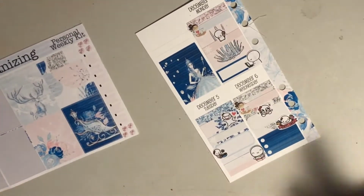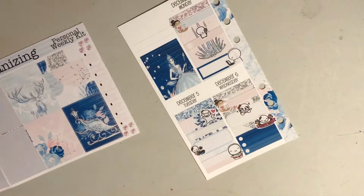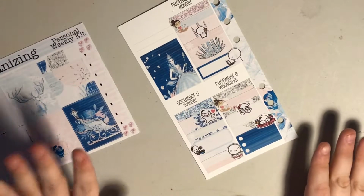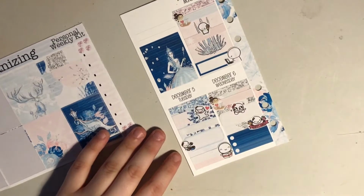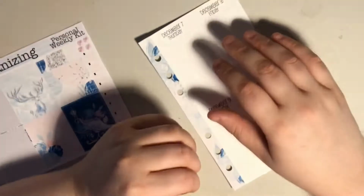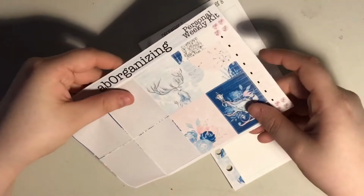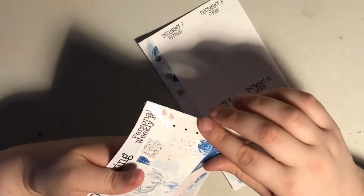That video should have gone up before this, the one that shows the Erin Condren haul from this year. But all that came on Wednesday, so I came home to internet and happy mail, and it was just a fun day. So that is the first half of the week on that. Let's go ahead and grab the other insert and continue on with Thursday. I'm going to use this with a dark blue.